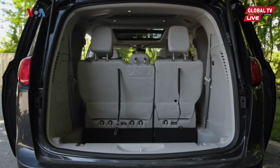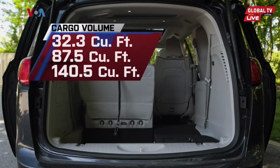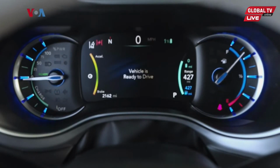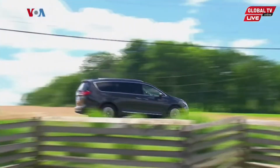Cavernous interior cargo space remains as well, 32.3 cubic feet behind the third row, 87.5 behind the second, and a whopping 140.5 with third row folded and second row removed. Updates to the gauge cluster keep you informed on power source and remaining range. Unfortunately, it's all automatic, so you can't choose when to use electric or gas only.